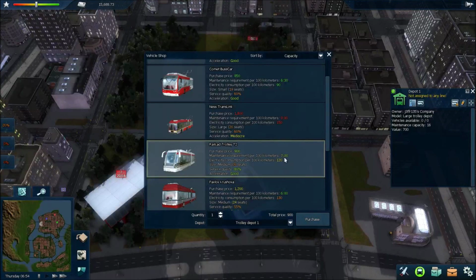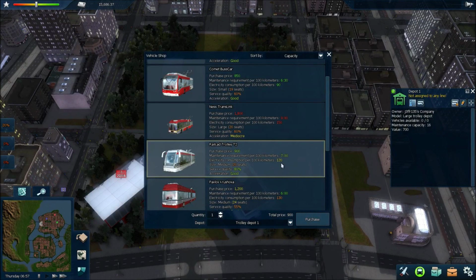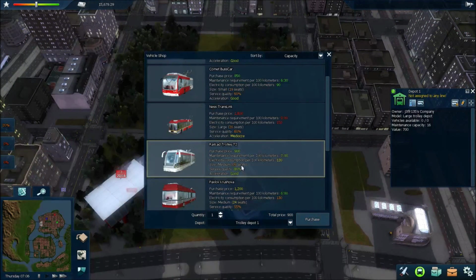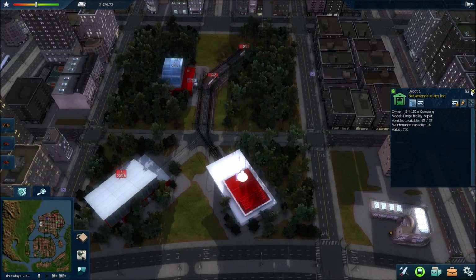Needs 7. I'm assuming that's 7 minutes per 100 kilometers, which is pretty good. Electricity consumption is a little bit expensive. Its capacity. See, I would go for this one, but it's only got a service quality of 60%, and this one's 80%, and it's got an extra seat, which means an extra capacity of 2. So although it's more expensive, it's 50 more expensive, and it consumes a bit more electricity, but I think this is the best bet. So let's buy 15 of these, like so.